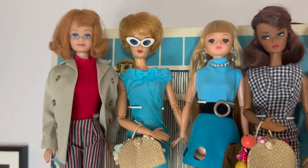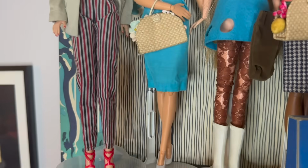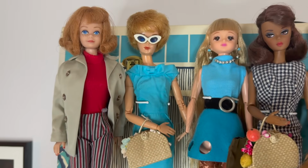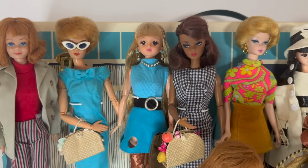She is also wearing a vintage dress. The sunglasses are also vintage. She's got a little vintage purse there. Love her, even though she's a mess. I love my messy girls. Next to her is actually a Jenny doll. I got her from Japan.